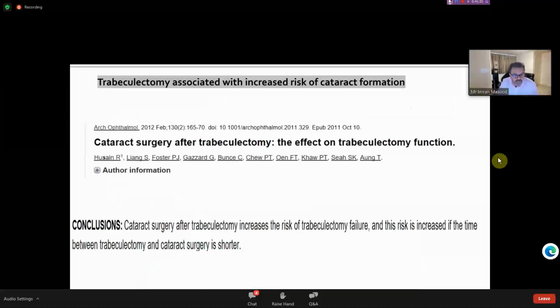We also know that if you do a successful trabeculectomy, cataract surgery after trabeculectomy has a profoundly detrimental effect on trabeculectomy function. There's good literature to support this. This is a paper from Pencor saying that this risk is increased if the time between trabeculectomy and cataract surgery is shorter. I would certainly echo that. In my practice now, fortunately, I do not do many cataract operations in patients who've had trabeculectomy, but when I do the odd patient, the trabeculectomy function is affected.